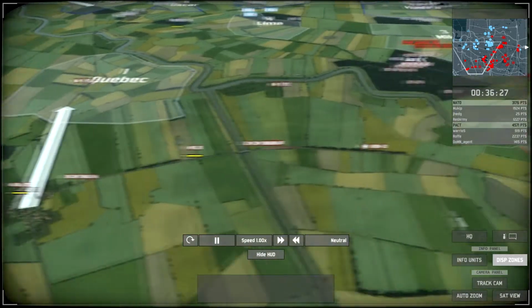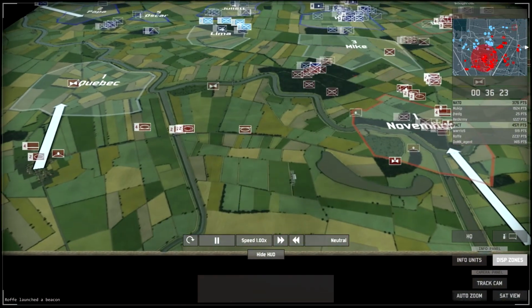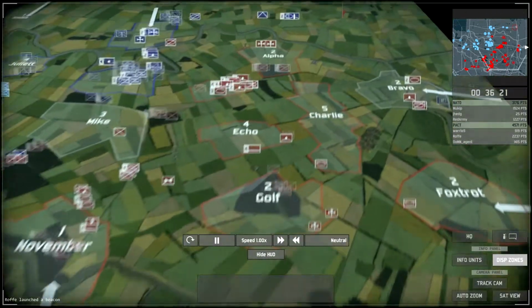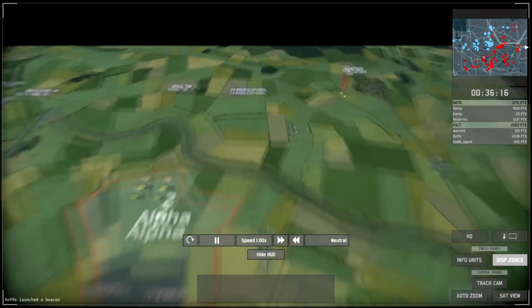Elsewhere, more forces being moved in. Here comes our command unit. We're fairly spread out, so a lucky attack helicopter would have done it. Elsewhere, the guy who had the Spetsnaz is alerting us to the fact.